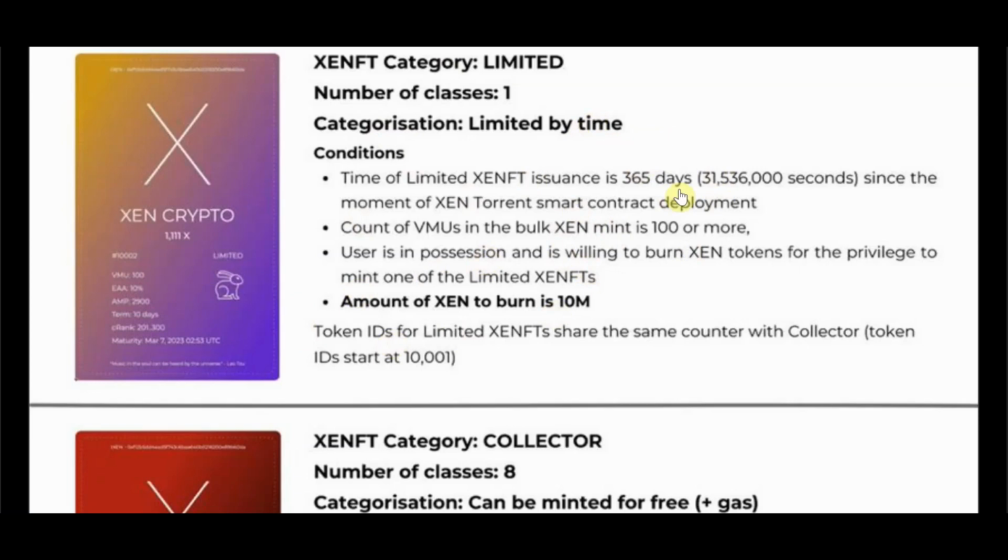It's limited by time, 365 days since the moment Torrent started the smart contract. But you need 100 VMUs. You need at least 100 VMUs or more in order to get this running. And you have to be willing to burn tokens. What that means is you do have to buy 10 million Zen if you don't already have them.